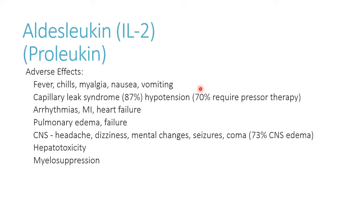Does anyone know when I say pressor therapy what that refers to? Vasopressors, right? So again, there's going to be things that are constricting the blood vessels. Have we talked about any vasopressors at all yet? Nitro, is nitro a vasopressor? No, sorry, not vaso. There you go. So that's actually the opposite. Vasodilator, right? Would be a vasopressor.